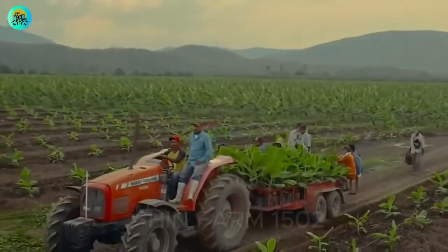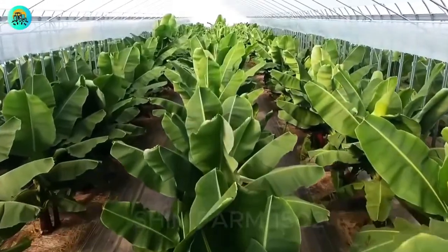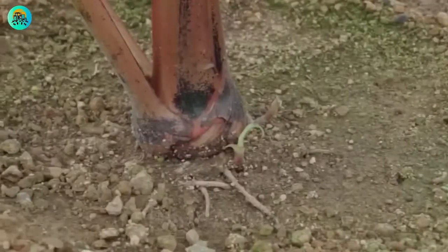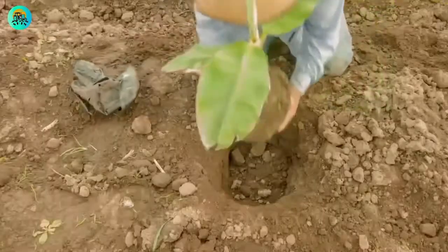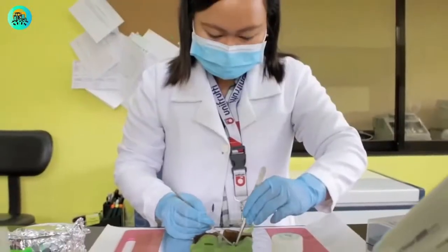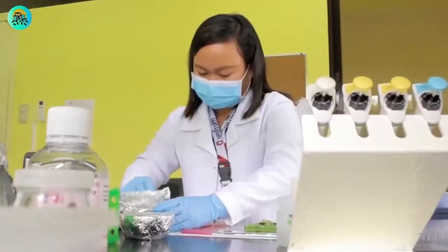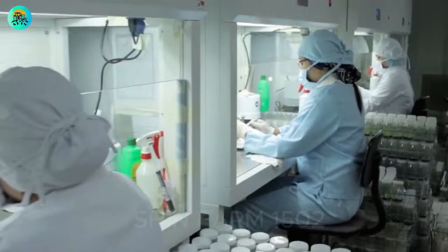The first step to starting a banana farm is choosing seedlings. There are two types. Seedlings grown from the roots are plentiful and the price is cheap, but they are like lottery tickets. Not sure if they will get sick or not. The other type is a seedling cultured in a laboratory, disease-free and of uniform quality, but the price will be higher, just like investing in a luxury car.